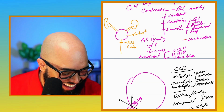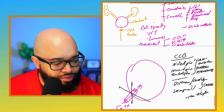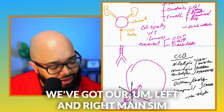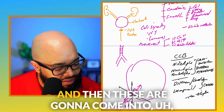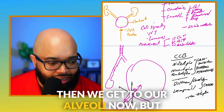Absolutely. Okay. Oh, what about the respiratory tract? There's smooth muscle. All right, check this out. Let's go to the respiratory tract. So we've got our trachea with our cartilaginous rings here. We've got our left and right main stem bronchus that meet at the carina, and then these are going to come into smaller bronchioles, and then we're going to get to those terminal bronchioles. Then we get to our alveoli.